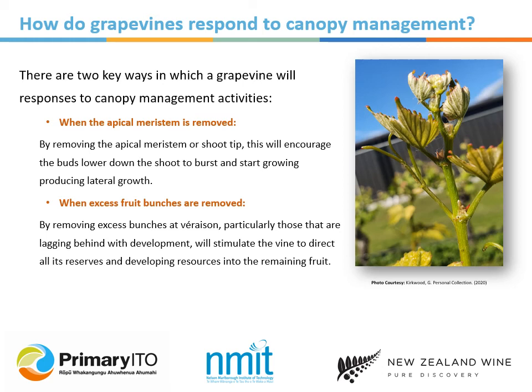Now this needs to be completed prior to veraison if you wish to have any significant impact on the end product at harvest time. What you need to do is particularly concentrate on bunches that are lagging behind the others in development. This will stimulate the vine to redirect all of its reserves into the developing bunches that are remaining.